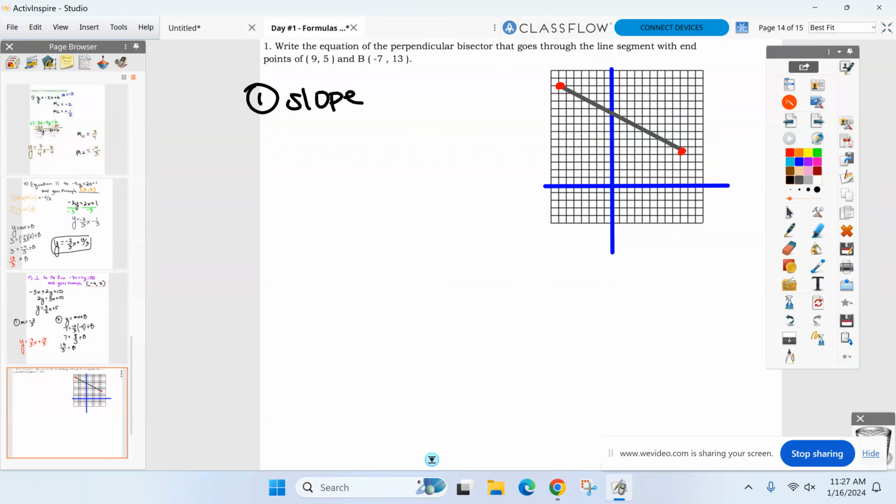All day today, I've given you an equation, and you've gotten y equals 4. Well, there's no equation here. But can you find the slope of that line segment? Two ways you can find the slope of this line segment. You can do y2 minus y1 over x2 minus x1, or since it's already graphed, you can also do rise over run. Figure out what you're going to do. You can do rise over run or change in y over change in x.